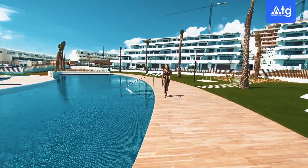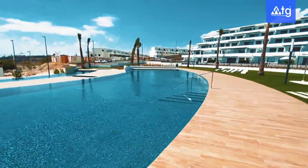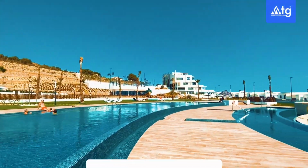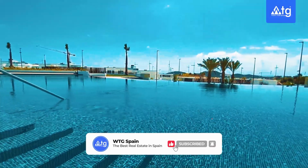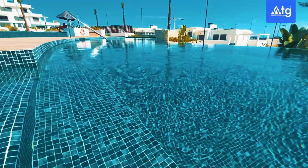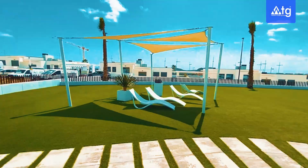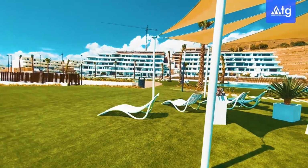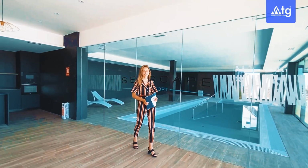Has four outdoor pools for the adults and children. Two of them are infinity pools, and there is also a beautiful jacuzzi. Heated pool where you can swim even in winter, and a comfortable sauna at your service.